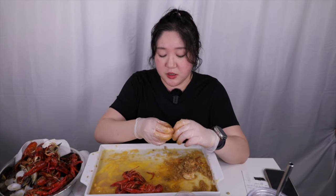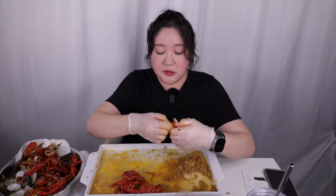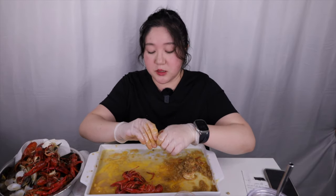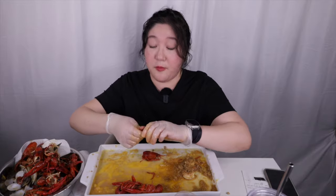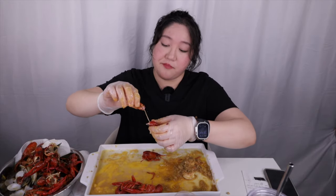The meat is pretty good. It's just holding on for dear life. Crawfish meat's actually decent. I like it. But I did smell some kind of smell, and that's why I wanted to have the lemon close by just in case I needed it. Thankfully I don't, but I did smell an initial punch of it possibly needing some. Oh, look at that.